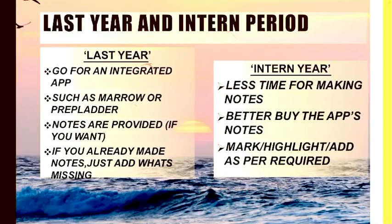I have cleared from Marrow. Many of my friends have cleared from PrepLadder, so the source wouldn't let your potential down in any way. You just have to pick one. Just make up your mind, whatever you like, just pick one and go for it. Both are good. You can go for any of it. The next thing is they provide the notes as well. The hard copy of the notes is provided to you, both in Marrow and PrepLadder.